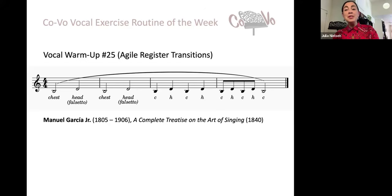That is really difficult. Do not worry if you are finding it difficult to stay in tune. As you noticed, I do too. So let's try that again.